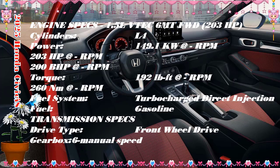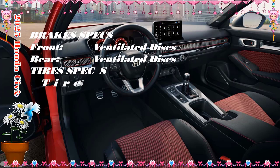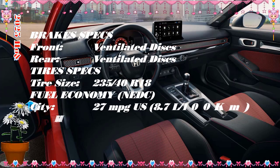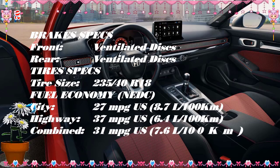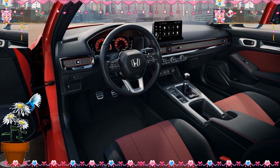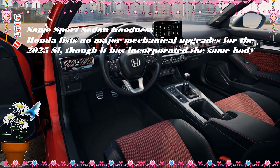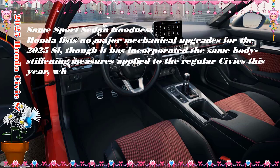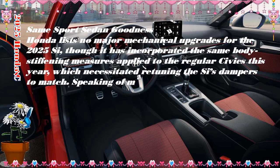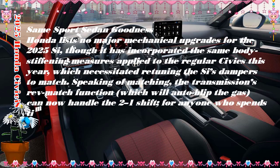$31,045 with all-season tires, and adding summer tires from the factory tacks on another $300. Last year's Civic Si, the 2024 model, opened at $30,195, making the 2025 a steal given all the new content, while continuing to undercut the more powerful Hyundai Elantra N but landing on the slightly pricier side of the also more powerful Volkswagen Jetta GLI.